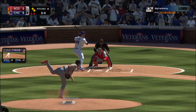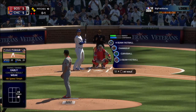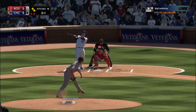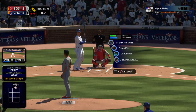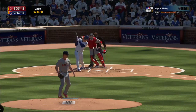Here's the first pitch. 0-1 the count. Rizzo out in front here as this is pulled foul into the seats in right. I know he wants that pitch back. He put good wood on that ball. But let's get it right past.